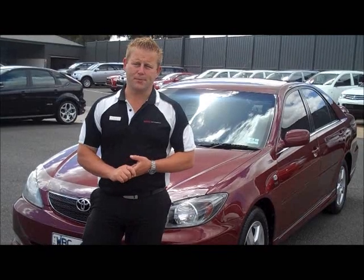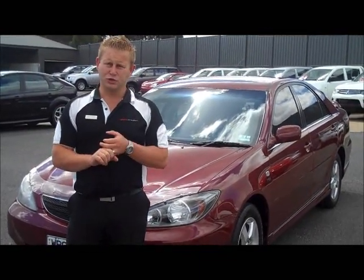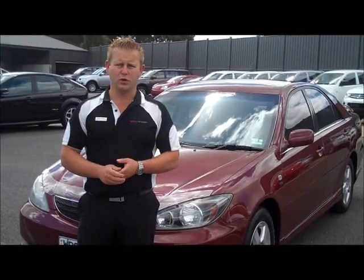Just to recap on a couple of key points there. Excellent condition for the car's age. Pretty good service history all the way through. Excellent tyres and overall a great car.